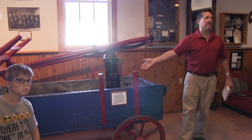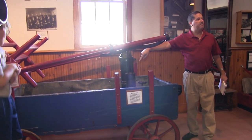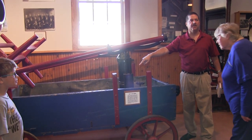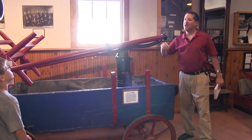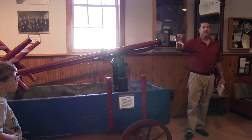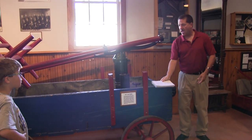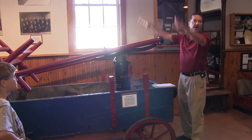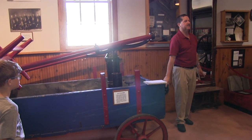And if you want to step forward to take a look, you're very welcome to. So they would pour buckets of water into the tub right here. And they would form a chain from the well or the lake or the bay. Now these long poles on each side are called brakes. Firefighters would line up about six on each side and move these brakes in an up-down motion. And this would work this mechanism right here, which would draw the water into this piston and propel it out this discharge.